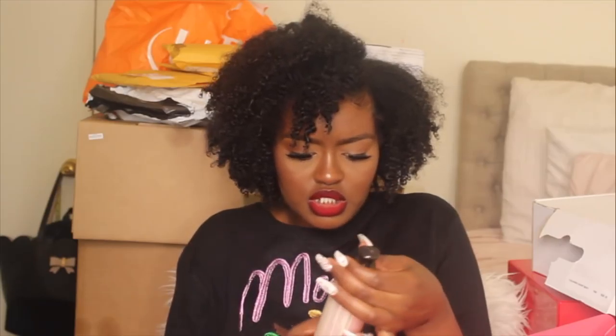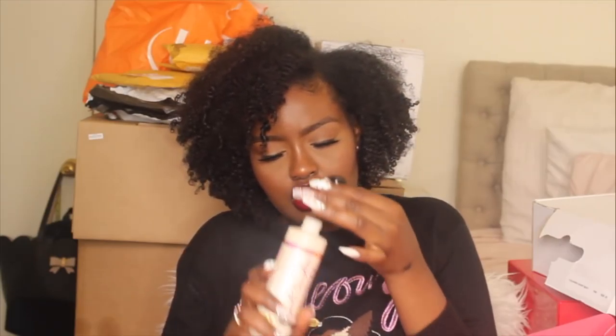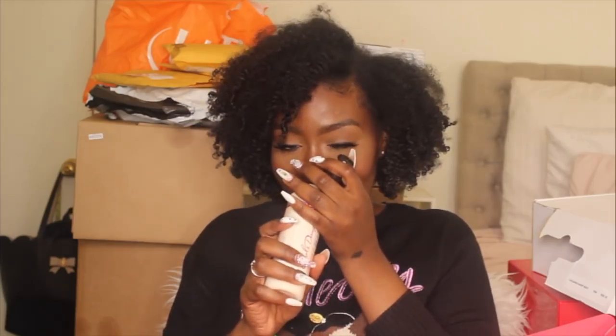I don't know. And then I got some stuff from Carol's Daughter. This is a wash and go leave-in conditioner. It doesn't have an amazing smell, but I can deal with it. The last time I tried stuff from Carol's Daughter, it made my hair feel not moisturized, so I didn't really like it. When I try products, I look for them to slip through my hair.